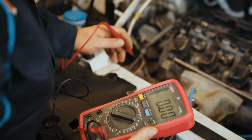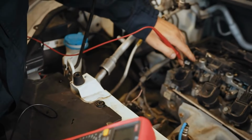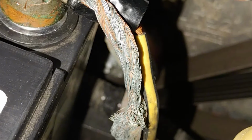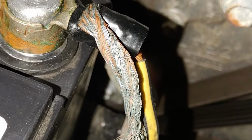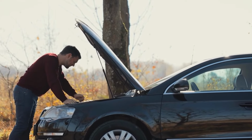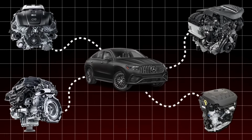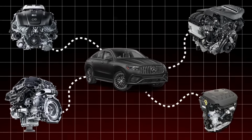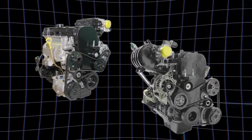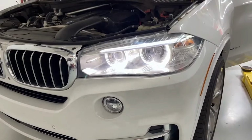Modern vehicles are increasingly loaded with high-tech features. Touchscreen displays, parking sensors, automatic headlights, lane assist systems, and onboard computers that are constantly processing information. What many drivers don't realize is that a lot of these systems continue operating quietly in the background even after the engine is turned off.